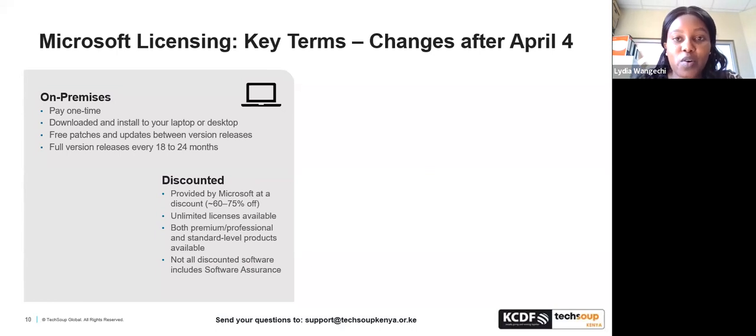Okay, so I'll now go to the changes that are currently happening with Microsoft. We've done, I think, 2 webinars previously regarding the changes, communicating these changes, because they'll greatly affect you guys. They'll greatly affect all nonprofits in the whole world. It's not only in Africa, in East Africa, or this region only. It will be the whole world. These changes will happen globally.